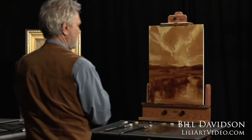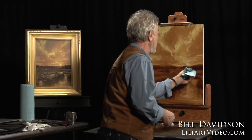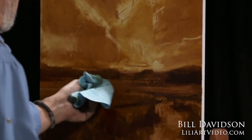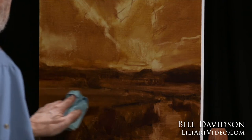So when I step back to look at everything, I just go, that's not too bad. I may lighten it a little bit here. At this stage, I can keep playing with my values and ask, what looks better? If that marsh is a little bit lighter, it may relate a little more to the sky.